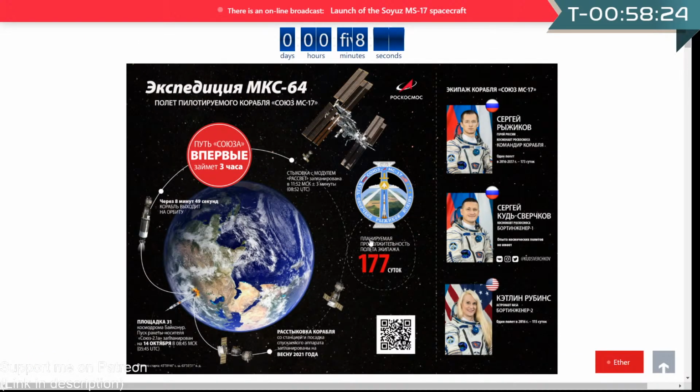This is the mission profile, which will look like this. First of all, there will be the launch, then the module will separate. Then there will be a 2-orbit rendezvous to the space station, and then it will finally arrive at the space station, and I think that will be good. So now we can switch over to the stream.